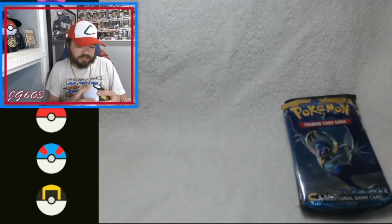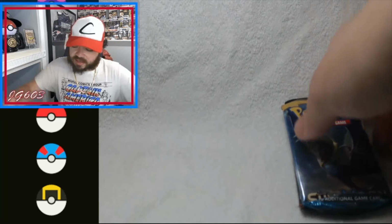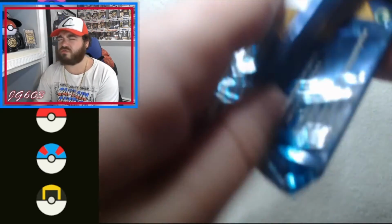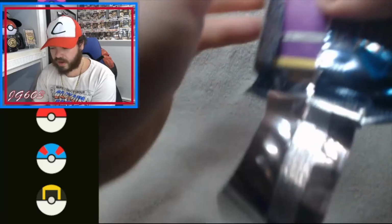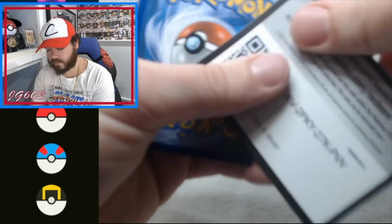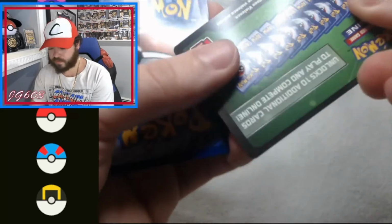Let's seal up this Pokeball. Let's get into it. Sun and Moon, Burning Shadows, and Evolutions. My wrestling fans know what I'm getting at there. Or Motorhead fans, perfectly. There is your code. It is a greenback.